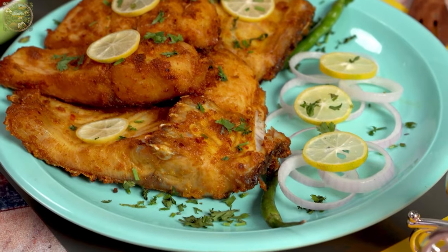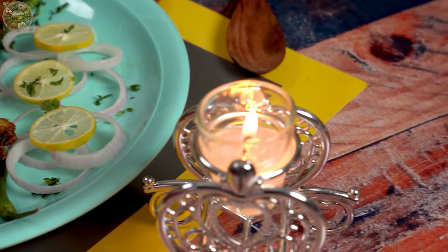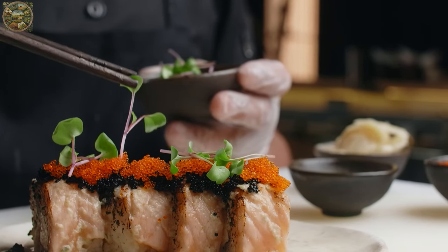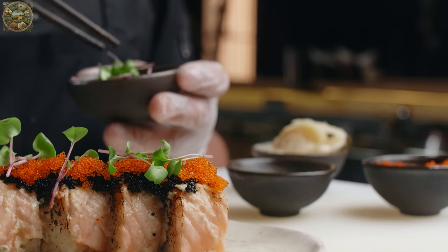Have you ever indulged in a seafood dish? Fish stands out as a high-quality protein source with low-fat content. What distinguishes it is its rich reservoir of omega-3 fatty acids and a variety of vitamins including D and B2, riboflavin.